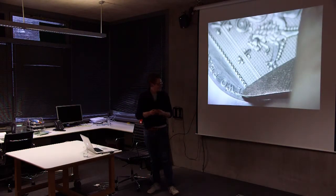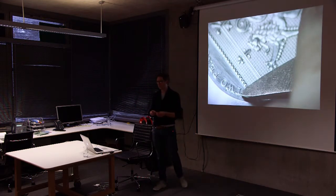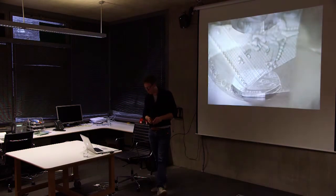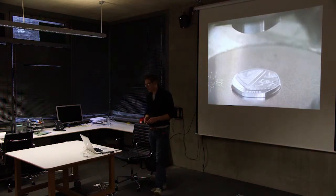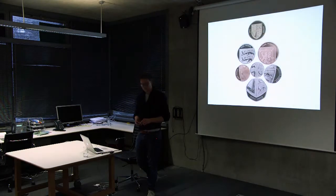As you cut metal and as you cast from positive to negative and things like that, the design naturally becomes softer. So I think this image here is a fella sharpening up some of the edges of the type. And after that long process, coins can be produced. And this is the final set.